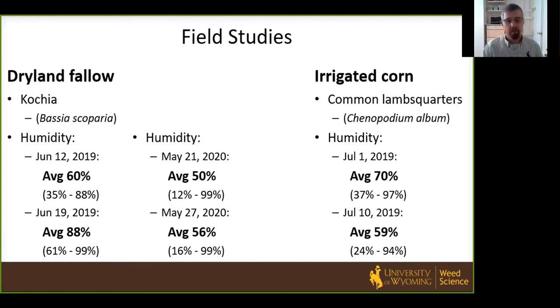Okay, so again, we did three field studies and two of them were on kochia. I'm also going to show you what we saw in the irrigated trial where we had only common lambsquarters as the species that we evaluated. In the irrigated corn, we had much higher humidity on the day of application. We averaged 70% for the 24-hour period on the day of application. Again, we sprayed most of these in the morning, so most of this is in the 24 hours following application, which is the most important. So the humidity there was 70%. And on the follow-up application, which was when we timed our 7 days after, it was a little bit lower at 60%.